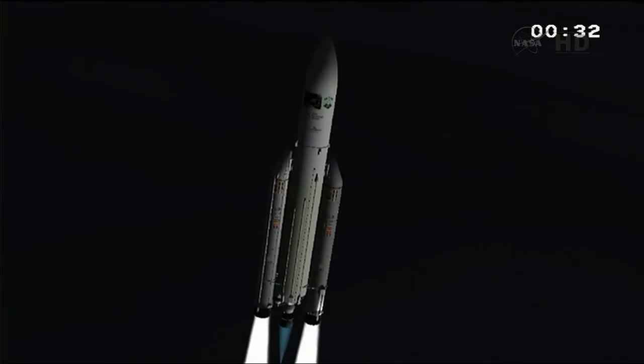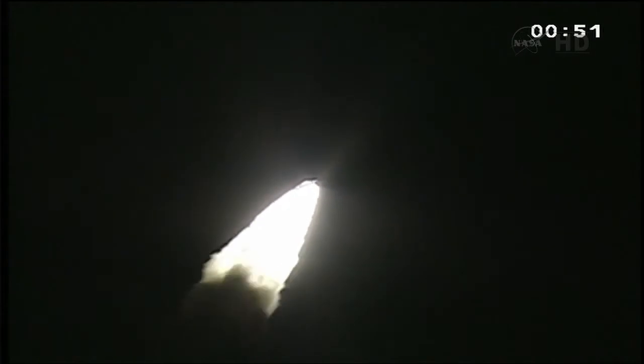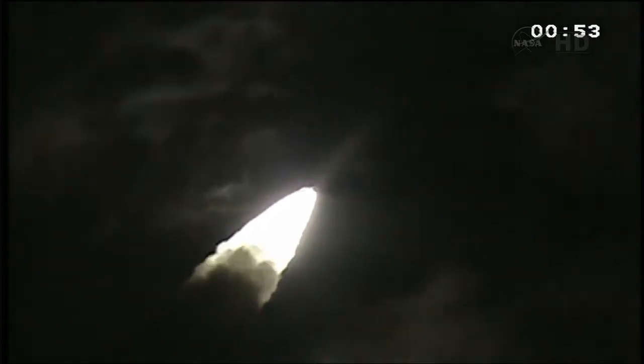Well, we lost her to the low clouds early, but in a blaze of light. There she is, coming back out of the clouds. Roaring off the pad. The DDO says everything is normal, propulsion and trajectory. In a blaze of light and a trail of gold as Ariane 5 reaches into the skies above French Guiana on her way to deliver ATV-3, which will make her way to the International Space Station next week. We've lost her through the clouds.